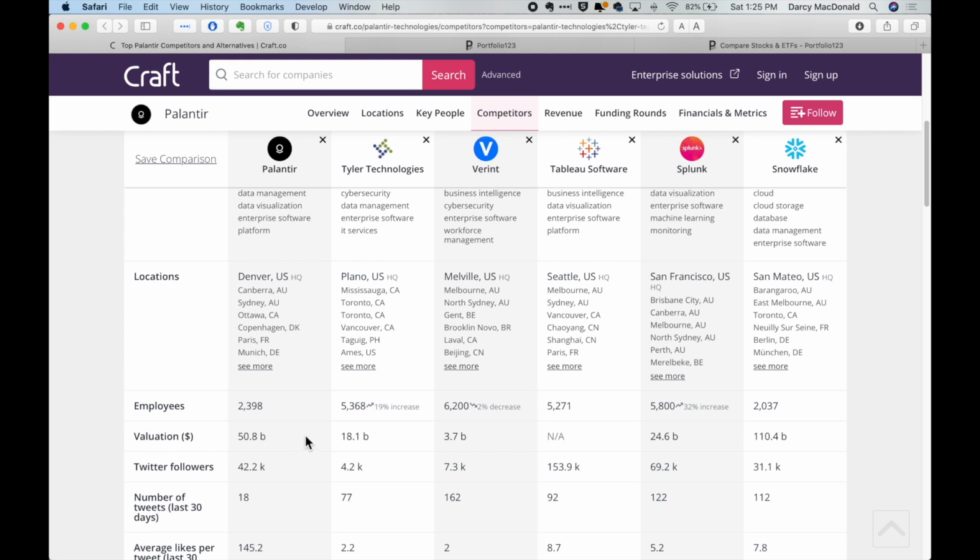It's really interesting that even companies as mature as Tyler have a valuation now a fraction of what this early stage company Palantir has at 50 billion. You look at the 3 billion that's assigned to Verint, Splunk, another highly capable company, only half that. And then you look at the massive valuation that's attached today to Snowflake. So we're going to get into more of the valuation numbers in a little bit.